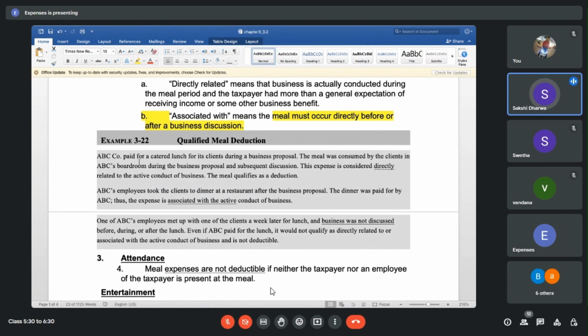ABC's employees took the clients to dinner at a restaurant after the business proposal. The dinner was paid for by ABC. Thus, the expense is associated with the active conduct of business. One of ABC's employees met up with one of the clients a week later for lunch, and business was not discussed before, during, or after the lunch. Even if ABC paid for the lunch, it would not qualify as directly related to or associated with the active conduct of business and is not deductible.